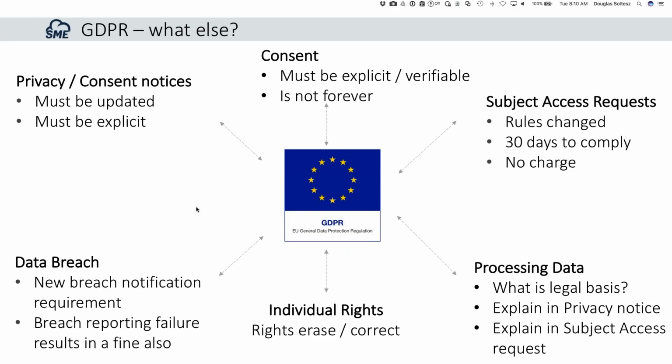The other thing that the GDPR talks about is that consent is not forever. You need to regularly go back to the person who gave you the consent to make sure that they still consent for you to process their personal data.